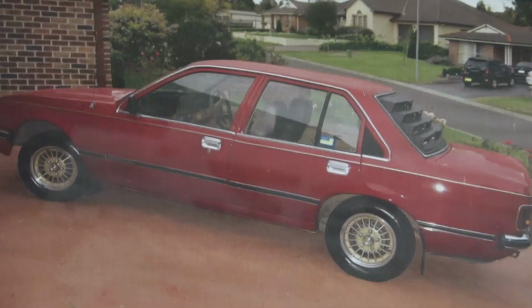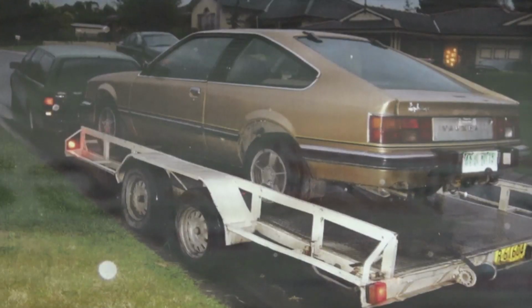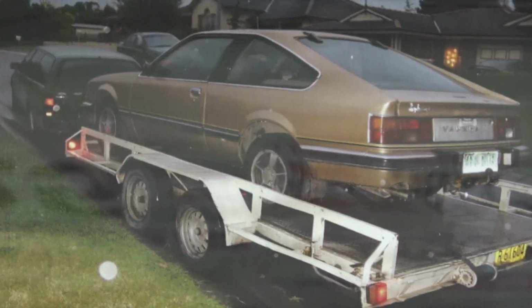Okay, the nice glossy VB Commodore. Yeah, that was a cheap pickup and was a daily driver just for a little while. Bit of fun. Okay, looks like a Vauxhall, the gold Vauxhall. Yeah, Vauxhall Royale Coupe. Being a British car, it came with rust and it got sold with rust.